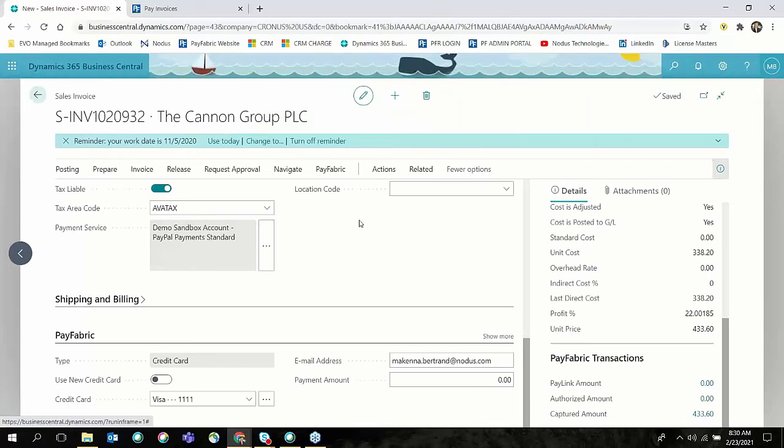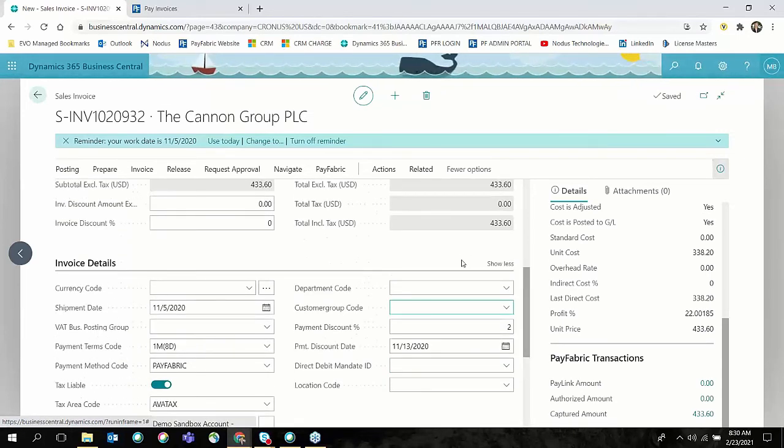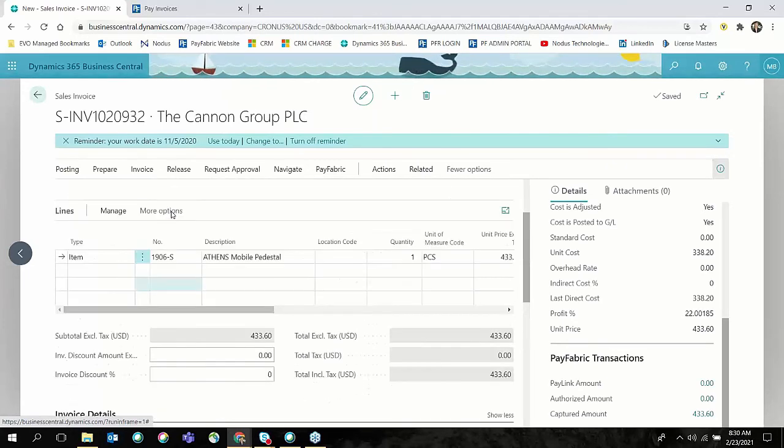All right, so just like Fawaz had shown, you're able to do the same things that you are able to do in GP inside of Business Central. You can take a payment, you could send out a wallet link as well as a pay link to your customer. And also the customer payment portal integrates the same way in GP as well as it does in Business Central.